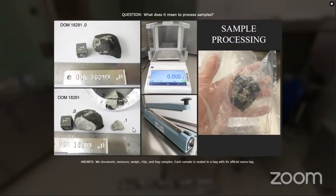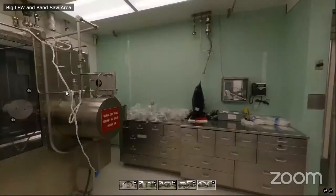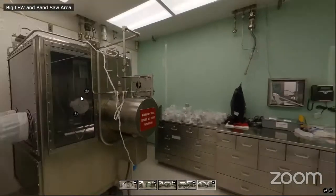And then we will take this one little chip that we will break off of each rock, and we will send it to the Smithsonian Institute in Washington, D.C. And what they do there is they make something called a thin section, which is a slice of the rock that is thin enough for light to pass through it. And then they can use special microscopes and microprobes to look at that thin slice, and they can classify the meteorite, and they can determine, you know, is it an H5 chondrite or an aubrite or something else.